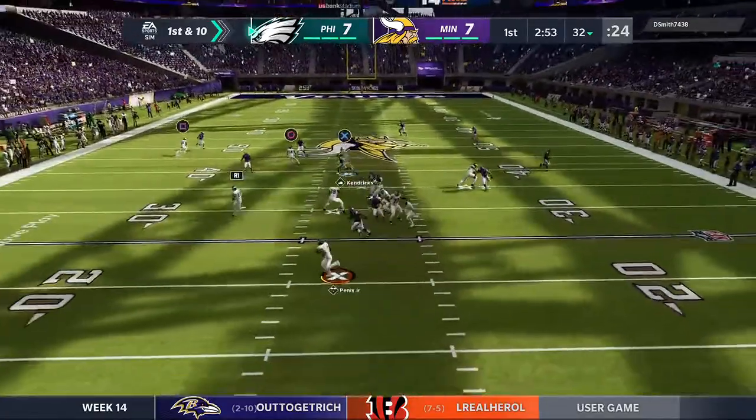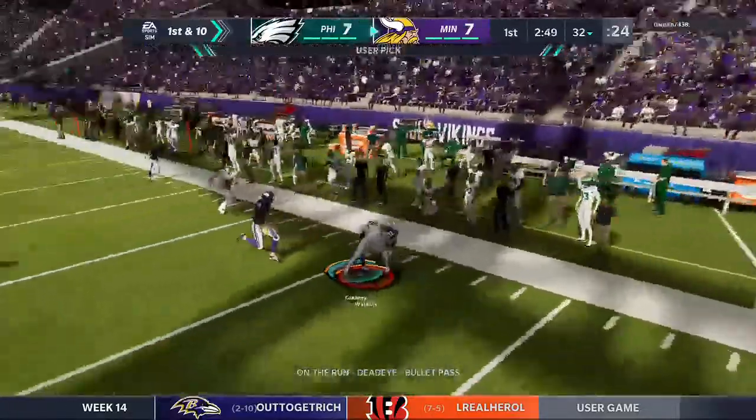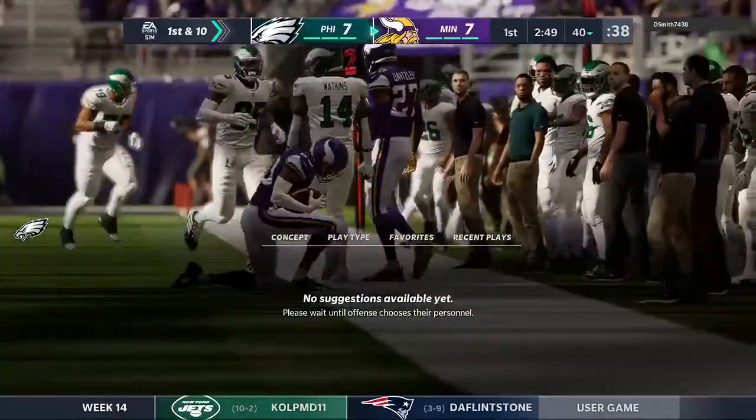After the pick six, they go right back to the air. Out to his left. Now he'll let it go on the run. Deep left side. And they are going to set up shop at the 40-yard line.